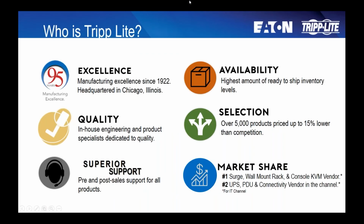We are a global manufacturer. Our bread and butter is power quality, but we also do a wide array of other things: rack enclosures, a lot of cables and connectivity, auxiliary cooling products. We've been in business for 99 years, so next year will be our 100th year in business. We're headquartered here in Chicago, Illinois, not too far away from where you're headquartered.